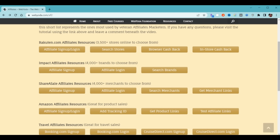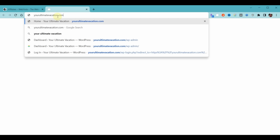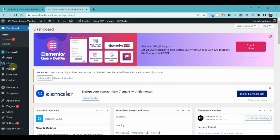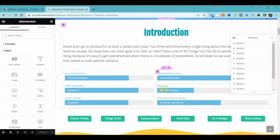And for our fourth affiliate method, we want to do an affiliate link inside an Elementor page. So we're going to go to a different website, yourultimatevacation.com. We'll log in to the back end of that. And so we're going to go to Pages. The one I'm interested in is the Jamaica page. Edit it with Elementor. I'll scroll down.